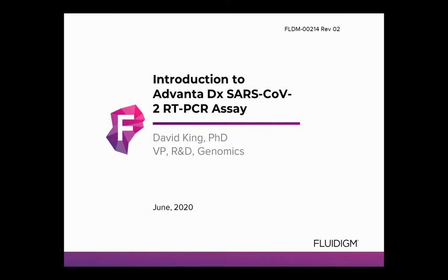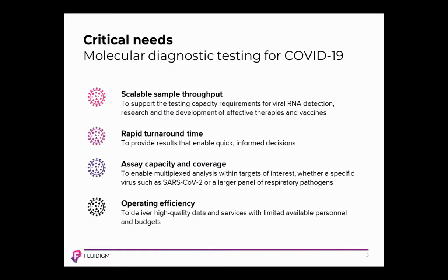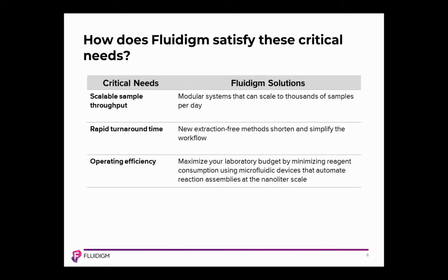Hello, my name is David King. I'm Vice President of R&D for Genomics at Fluidigm, and I'd like to talk to you today about the AdvantaDX SARS-CoV-2 RT-PCR assay that we've recently introduced. In thinking about the critical needs for molecular diagnostic testing for COVID-19, there are four essential ingredients: scalable sample throughput, rapid turnaround time, assay capacity and coverage, and operating efficiency. And those are all achieved with the product I'll describe in a minute.